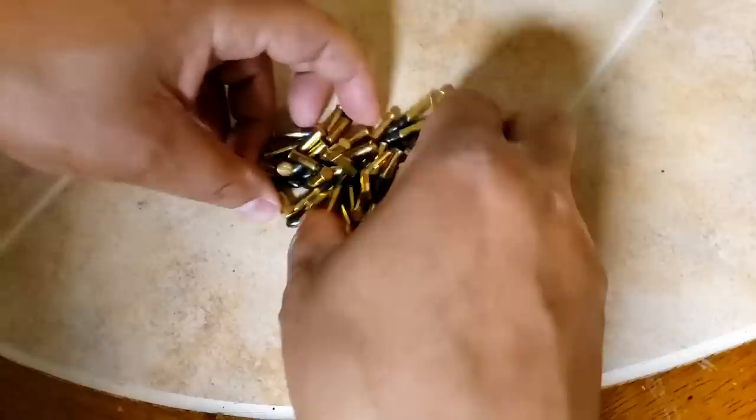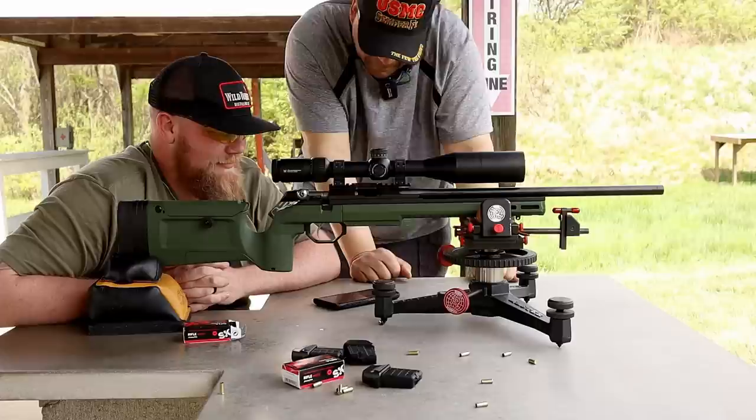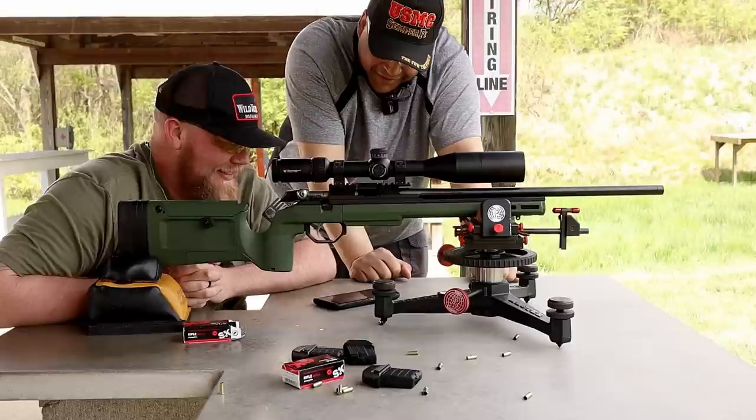Guess where those 50 rounds are going? You know what? Hold on. Let's get them all mixed up there. Guess where those 50 rounds are going? Old Big Red thinks he's going to shoot with me tomorrow with some SK rifle match. Boy, I cracked myself up. Yeah, we'll take that box. Listen, I learned this. Yep, we'll take that box right there, too. We'll add 10 rounds from that box. Yeah, let's add another 10 rounds from that box.